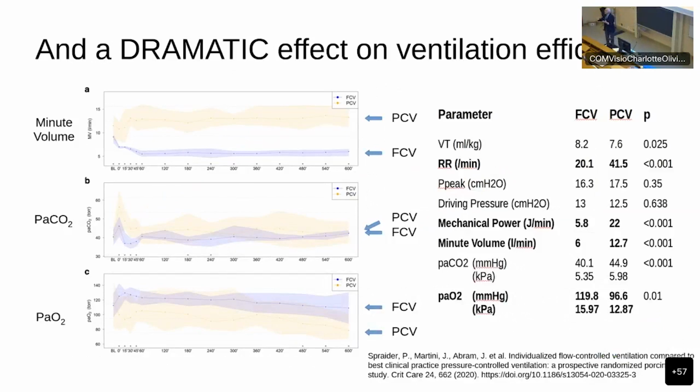So here are some examples from colleagues in Innsbruck, and the thing I'd like to point out to you is, look at the mechanical power, first thing. So in PCV, to ventilate this pig, we needed 22 joules per minute. In the flow control ventilation, for the same gas exchange, look at the carbon dioxide. The carbon dioxide is about the same gas exchange. We only needed 5.8 joules per minute, less than half.